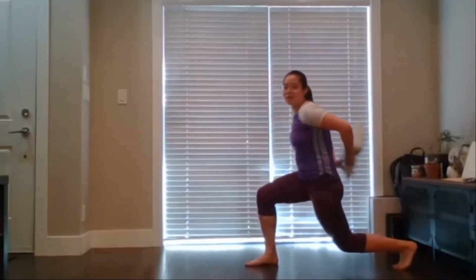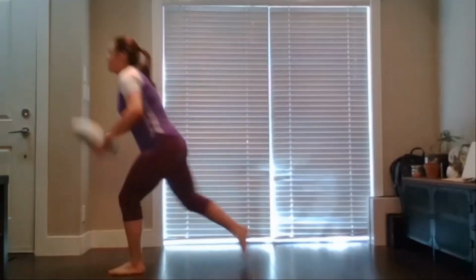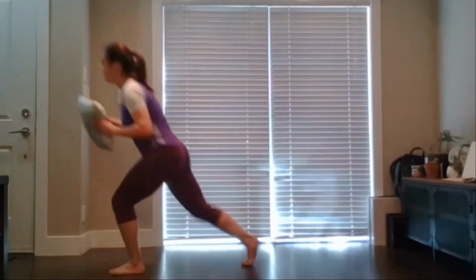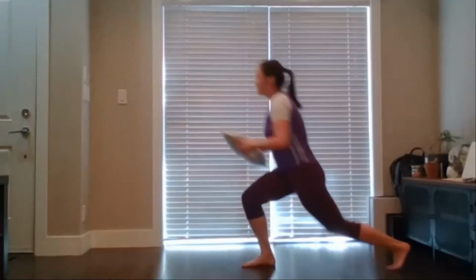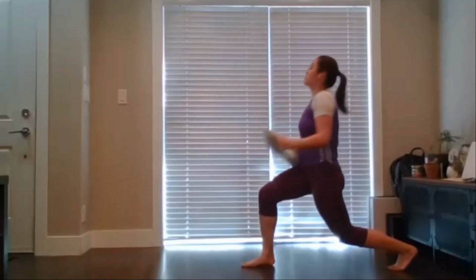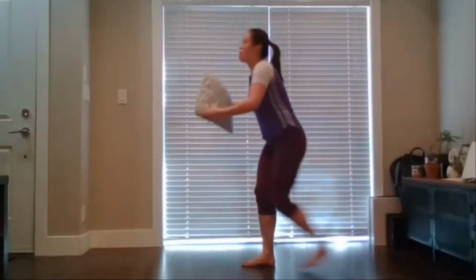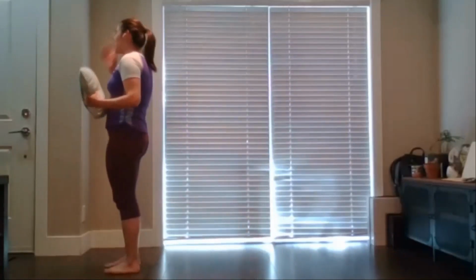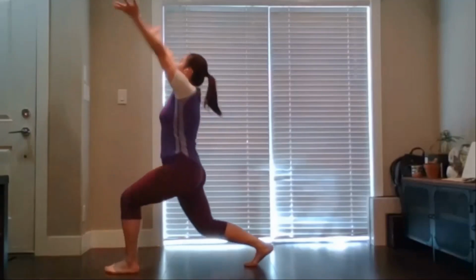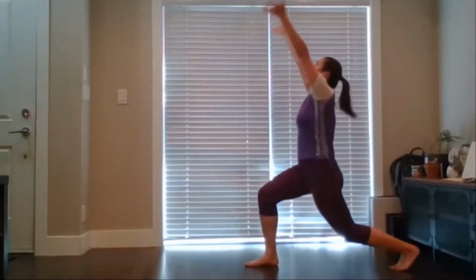Good, well done everybody. You got less than a minute left. Make sure you're breathing. We're not holding our breath. Make sure when you are balancing in the split leg position, you're not just kind of tossing the pillow up in the air, but you are actually getting the pillow to reach that ceiling if you can. So you're throwing as high as you can possibly go. The pillow's got to actually leave your hand.